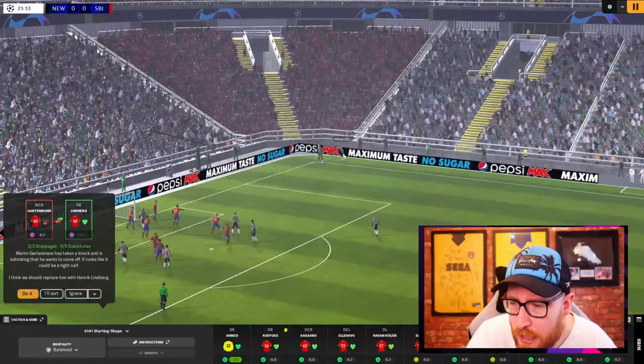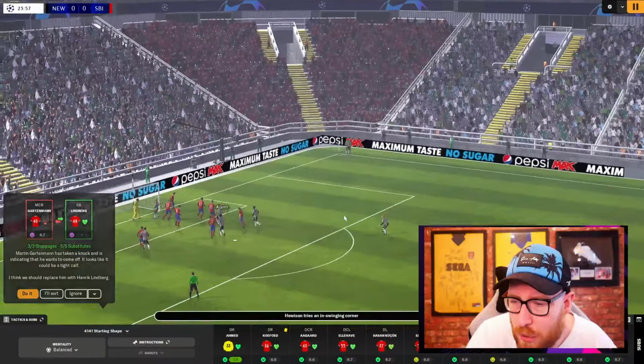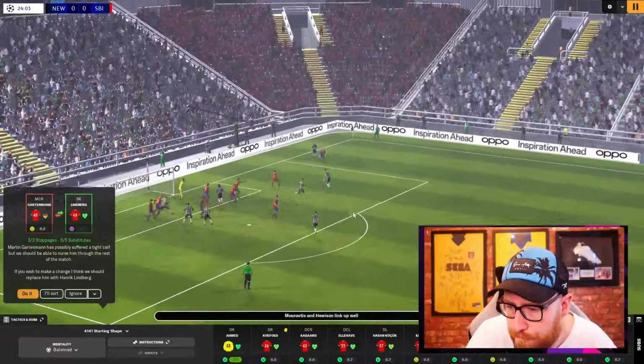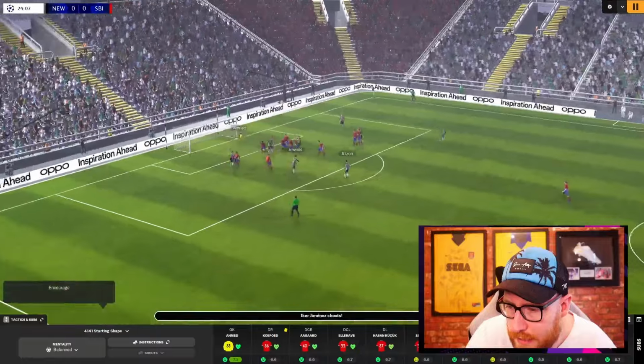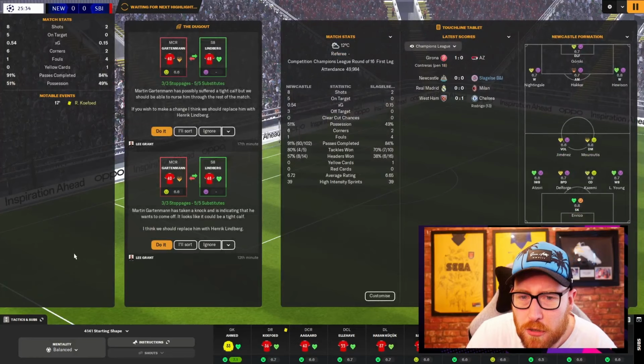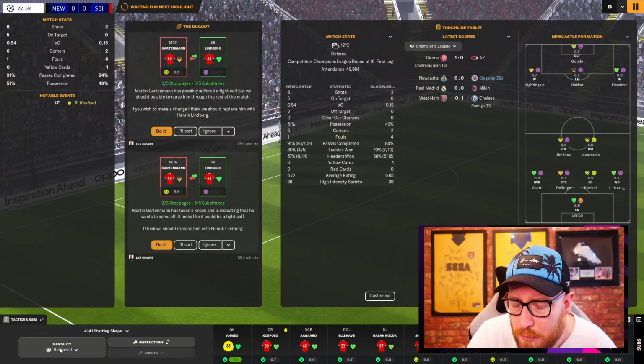Gartenman's injured. Corner for them. Hewison, world-class right winger, by the way. Taking it. Back to him. That's the Greek guy. And that's Astori. And that's Jimenez. Oof. They are fifth in the Premier League, I think, Newcastle. So they're not the best team, but they are very good.